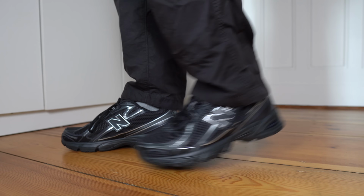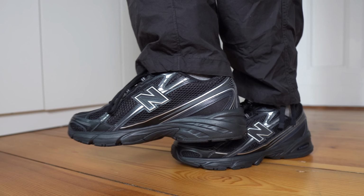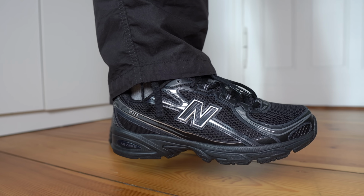I would definitely say make sure you try these on in store before buying them. It might fit you different. For some people you might even go down a full size, but I think for most of you definitely half size down will fit best.